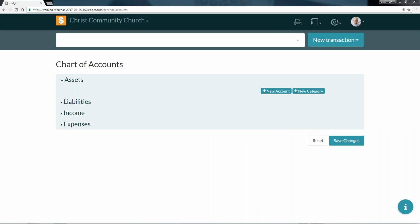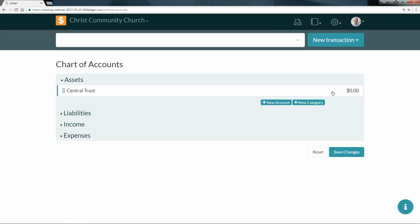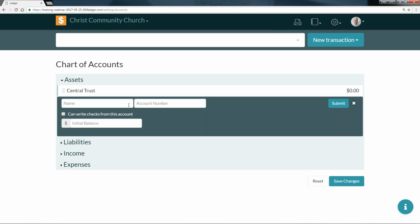So we're going to create a category first. We'll call this Central Trust. Maybe that's the name of the bank, or at least in our case, that's the fictional bank that we're using. And that's a category. Now, categories cannot actually contain funds or transactions, but they're a nice way to group things together. You can have as many categories as you need, as many funds as you need, and you can create subcategories as you go. So in this case, we've got the category for Central Trust. We're going to create a new account, and this is going to be our checking account.